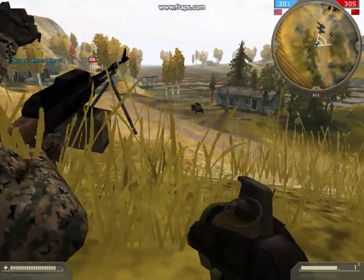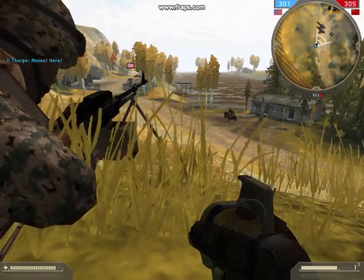This is a general purpose machine gun, the GPMG. Without doubt, the best machine gun on the planet.